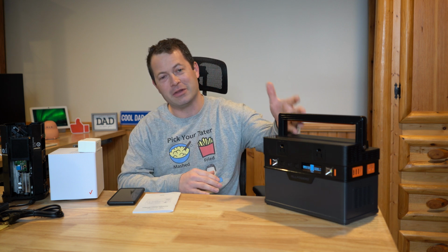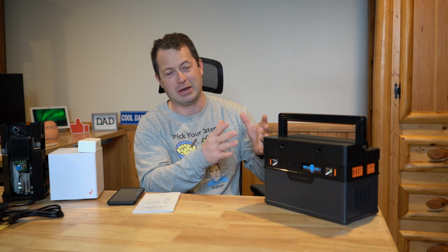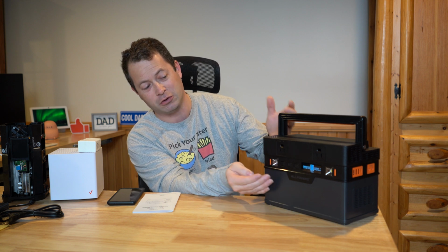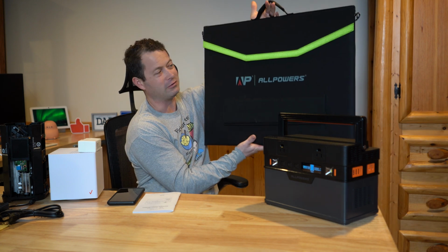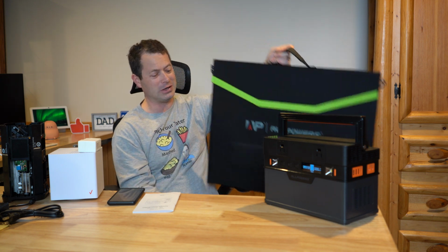Alright, today I'm going to talk about this portable power station. It's basically a battery bank, and then it can convert that power to AC as well as USB ports. It has some lights and some other features as well. They even have a huge solar panel. This folds out and it's 100 watts of solar panel. I'll talk about that and using it.